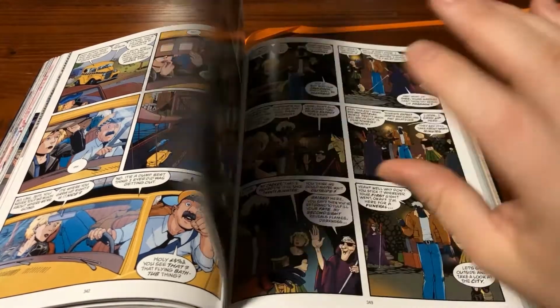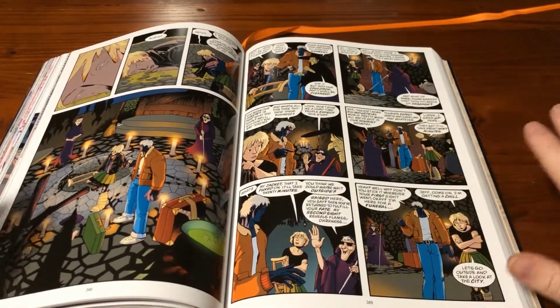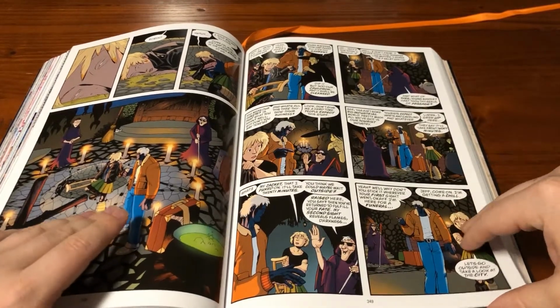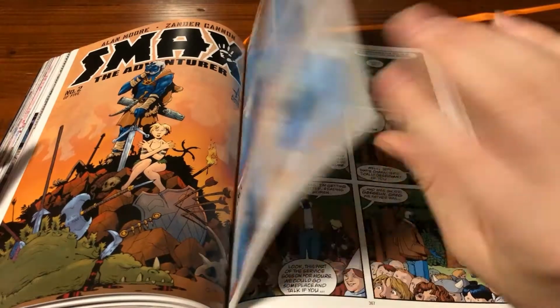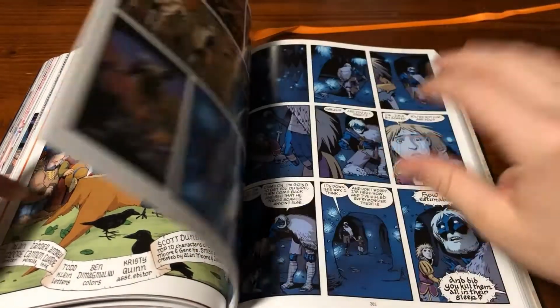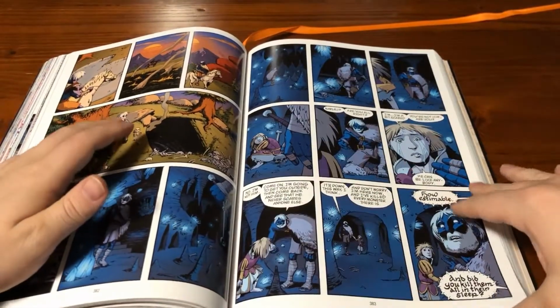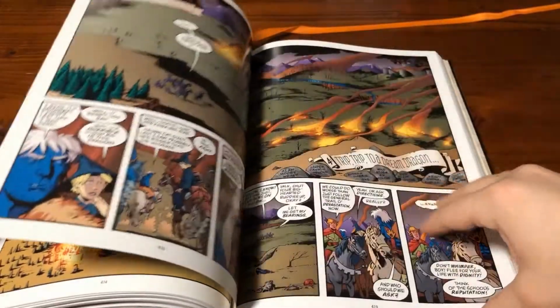However, it actually really fits this story, as this story is quite different to the main Top 10 itself and is just as enjoyable, if not more so, in my opinion. So as long as you can deal with that shift in art tone and grow to appreciate Zander Cannon's work, you'll really enjoy this series too.